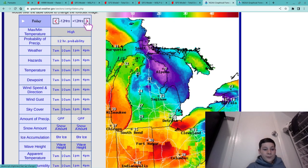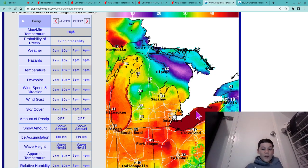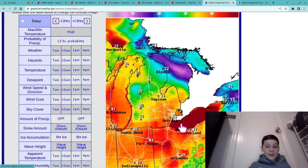So we'll go to the next 12 hours. Look at 7 a.m. Just take a look at all this. I gotta point out Lake Erie. I mean, just take a look. This is darker than this, and this is 50 mile an hour. So what could you guess in here? Yeah, I would guess probably 65 miles an hour. I mean, think of it. That's enough to definitely knock down a tree.